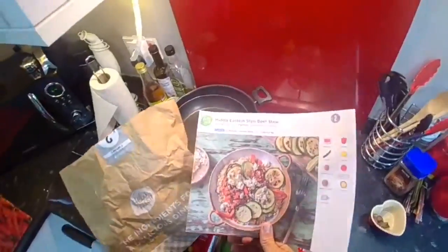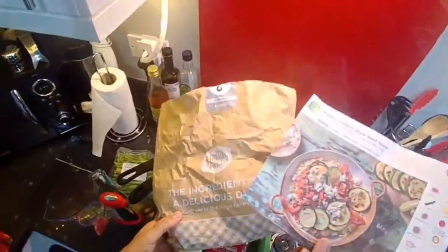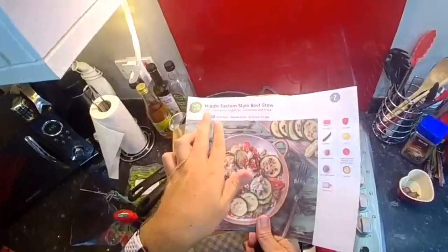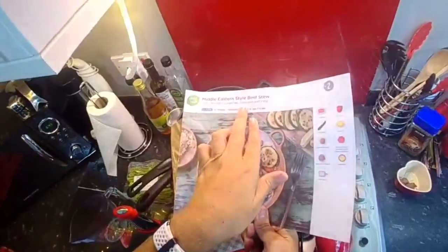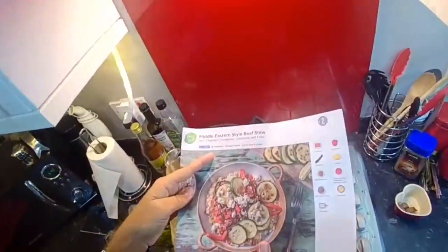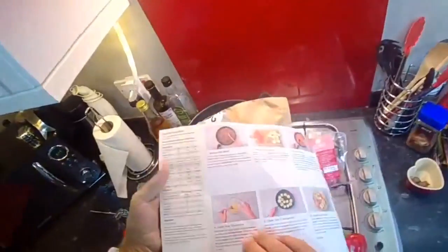Today we are making another one of Hello Fresh. Basically, you get all the ingredients in this bag sent to your door, and we're going to make this today. It's a beef stew with charred courgettes, couscous, and feta cheese. It's one of the classic range. It's going to take 35 minutes, medium spice, 1.5 of your 5 a day.